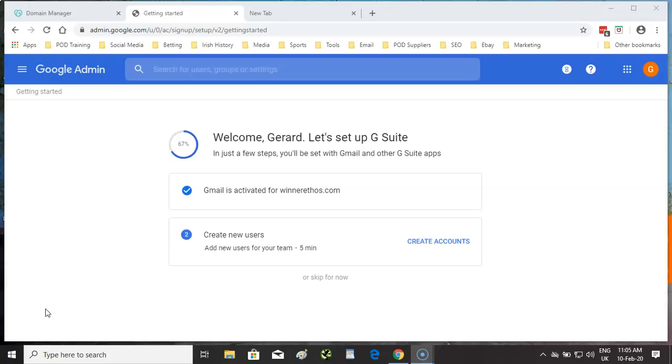So let's see what else they ask us. Now they're asking us to add new users for your team. So if there is more than one person in your company, or someone that could help you, this is not different email addresses. What this is, is that somebody can log in as well as you and look at your emails. So if I have info at winnerethos.com, I can log in and check the emails and reply to them and things like that. But also I could get somebody else to go in on their computer, wherever they are in the world, and log in and check the email.